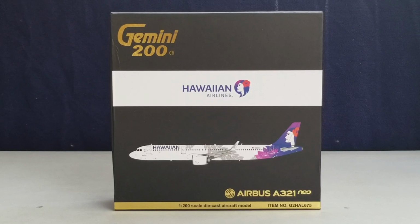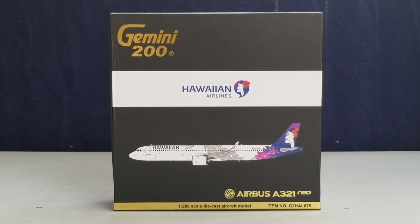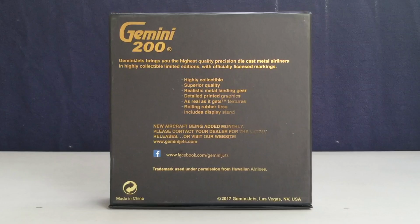Now let's take a look at the front of the box. You see here the engraved Gemini 200 decal in gold, the Hawaiian Airlines title, including the airline's logo, the computer generated picture of the aircraft type, the 1/200 scale die-cast aircraft model information, as well as the item number information at the lower part of the box. Now you're looking at the back of the box, we see more Gemini Jets information, including their Facebook social media page information as well.